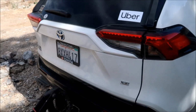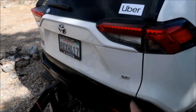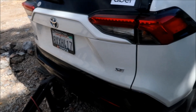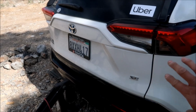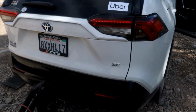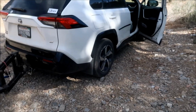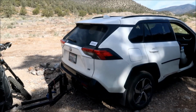But only do that if you know you can close it all the way. I know I can because there's an airbed stuck back there. If you close it and whatever's in there moves away, it's kind of annoying. So that's just a quick tip for you fifth generation RAV4 owners.